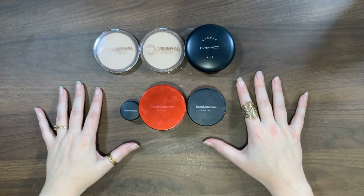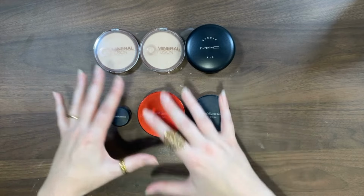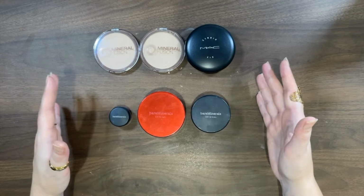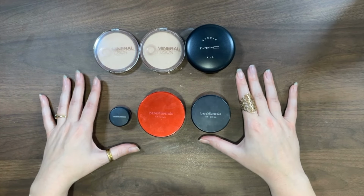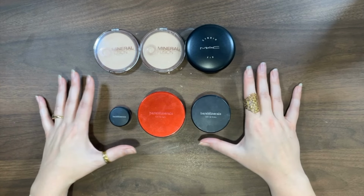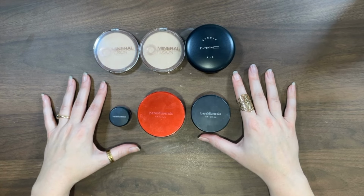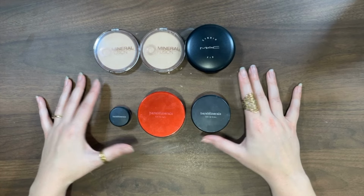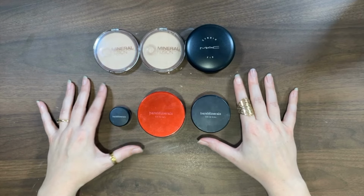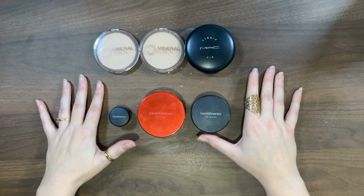All right, so I hope this was helpful. Hope that if you were looking at any of these colors, or if you have cool toned skin, or if you are even just interested in the formulas of these three brands, I hope this gave you some useful information. If you have any questions on these, please feel free to ask me. I know it can be really annoying to have to try out different brands. So let me know if you have any questions, if you're trying to rule out one of these. Happy to answer them.